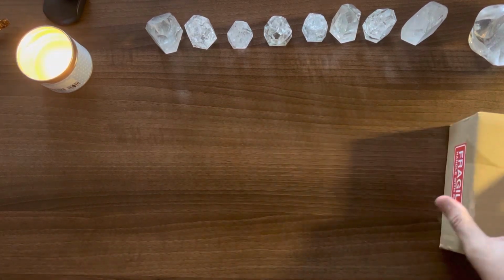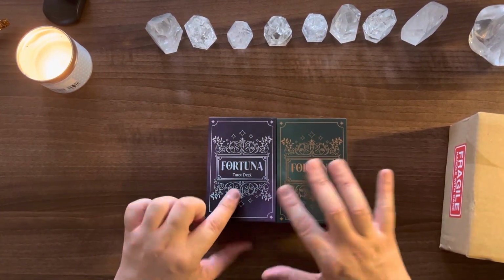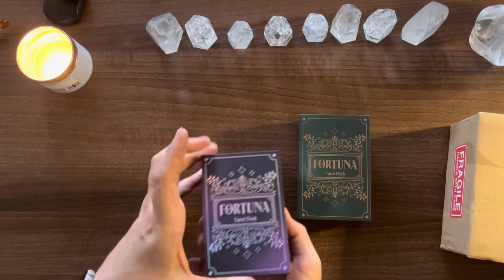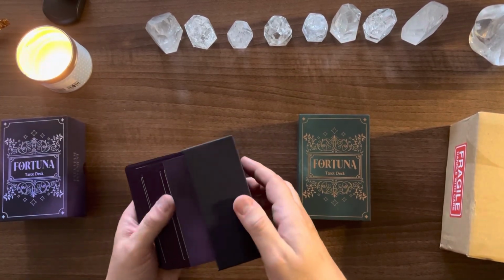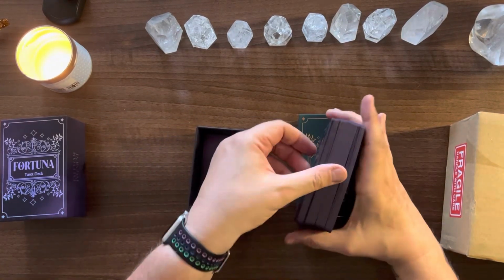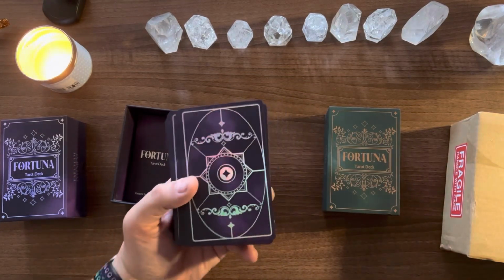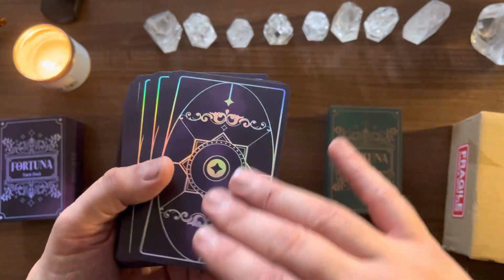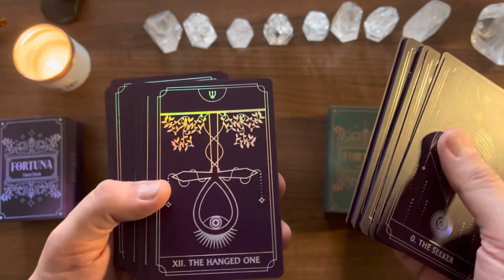So I will put a link to the first videos that I did of the Fortuna. And everything about these, the products, the quality, they're in rose petal finish boxes. You get a lovely book. It took me ages this morning to put these back in order. These are the backs. Let me make sure that the light is picking it up. Look at that. Beautiful, beautiful backs. Lovely soft matte cards. Just beautiful.